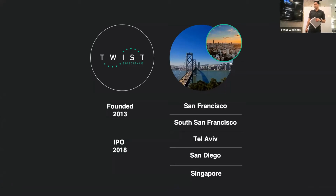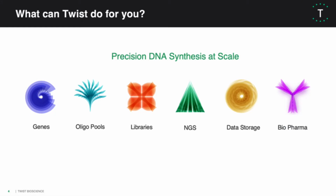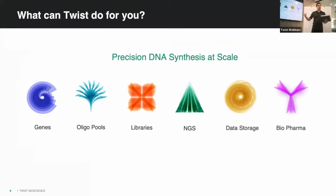Our main technology is that we are able to print high-quality oligos on a silicone chip. In the typical space of a 96-well plate, where typical oligo synthesis happened, we now have a silicone-based platform that can print 1 million unique oligos. These oligos have an industry-leading 1 in 2,000 base pair error rate, so very, very high quality. And we use those to tackle challenges in a variety of spaces. So today we're going to talk mainly about NGS, but we also can provide gene fragments, clonal libraries, oligo pools, and we have a biopharma and data storage department.